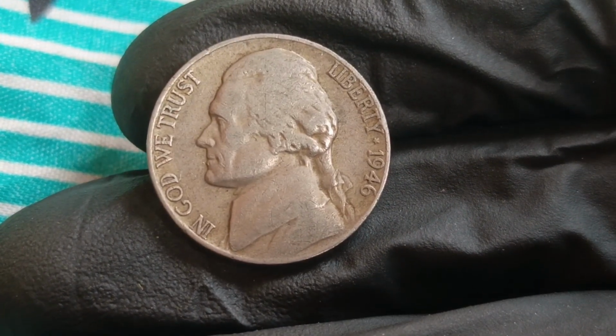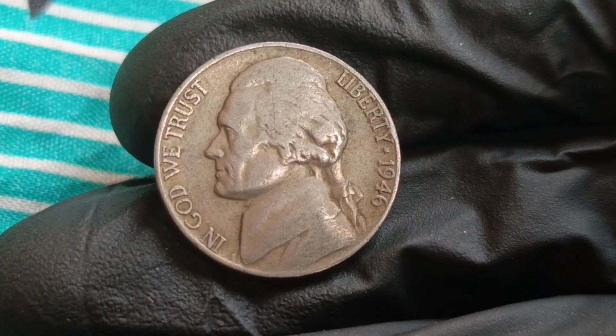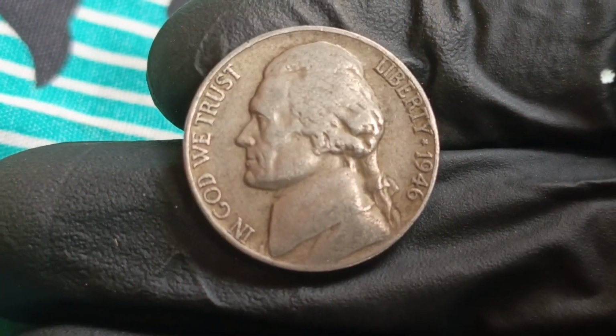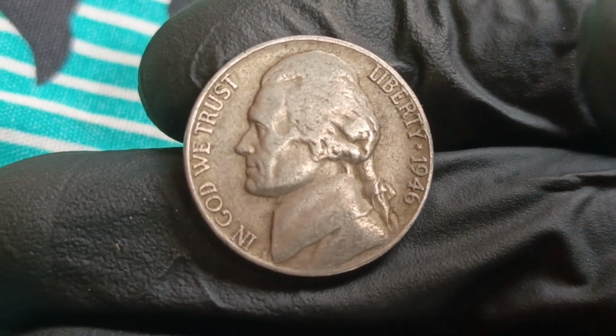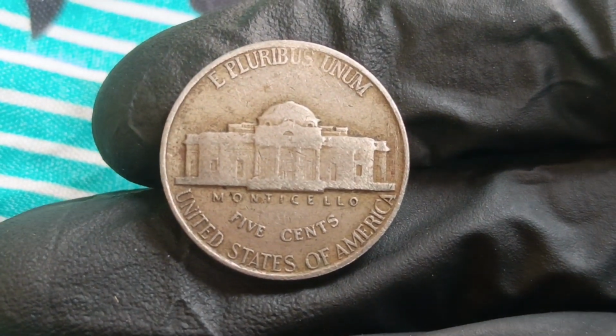Damage can occur through scratches, cleaning, corrosion, harsh chemicals, polishing, drilling, bending, or other forms of alteration. A coin with normal circulation wear may remain collectible, while a similarly aged coin that has been aggressively cleaned may be less desirable. This is why preserving the coin in its original condition is usually the safest approach.